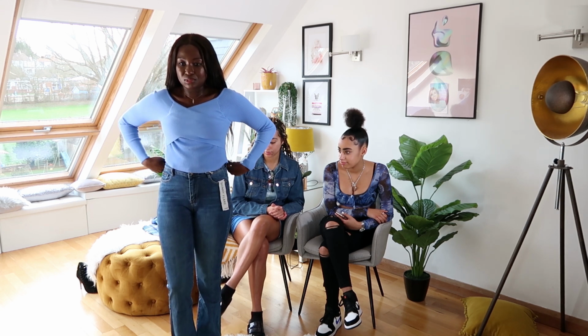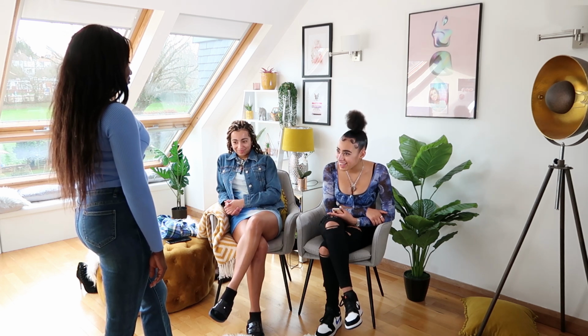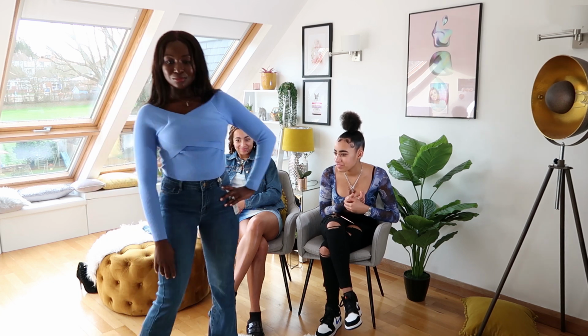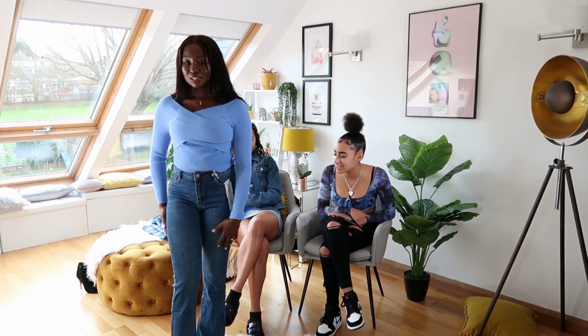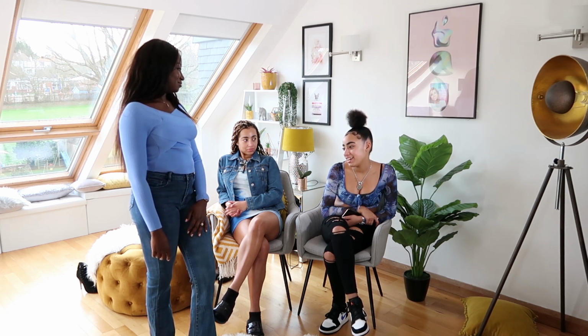So I think just seeing her in it is something different and I really like it. I really, really like this. I've never seen Mom in this type of thing before, so I think it was a really nice change, actually. And when she came in, I was like, wow. But the jeans, I really like them. They fit really nice. Yeah, I'll rate this a nine. Next outfit.